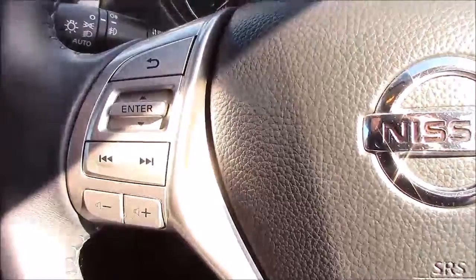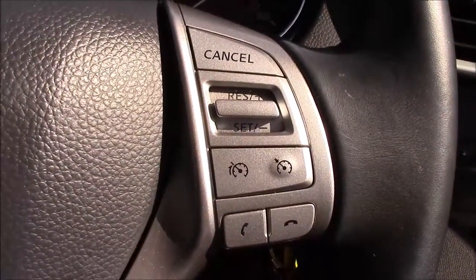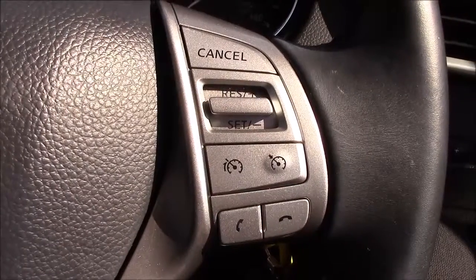If we take a look at the steering wheel on the car, we can see that on the left hand side you have the volume and audio controls. On the right hand side you have the speed limiter, the cruise control and the Bluetooth phone connectivity.